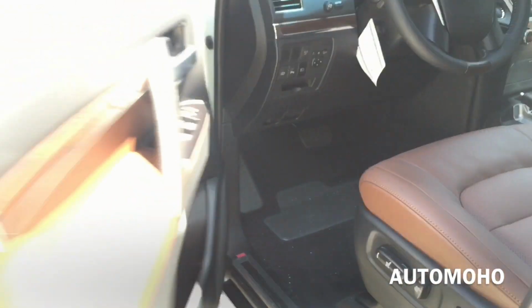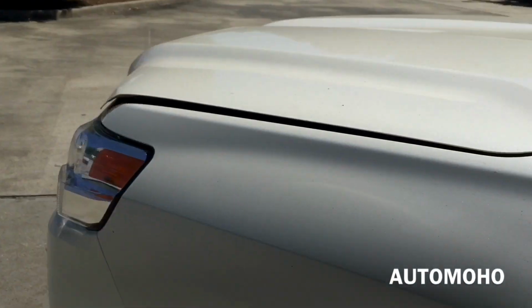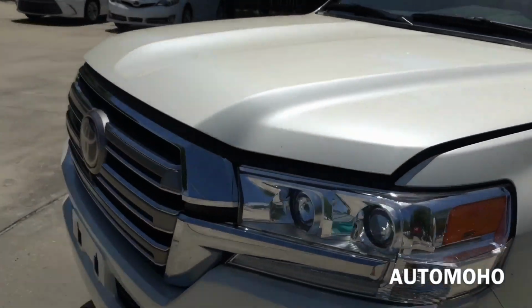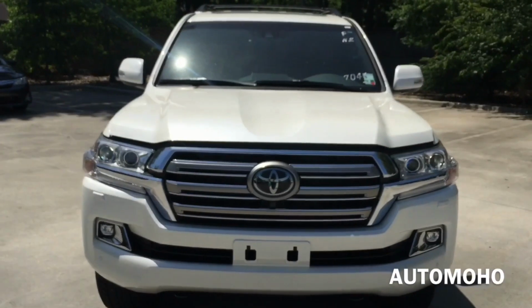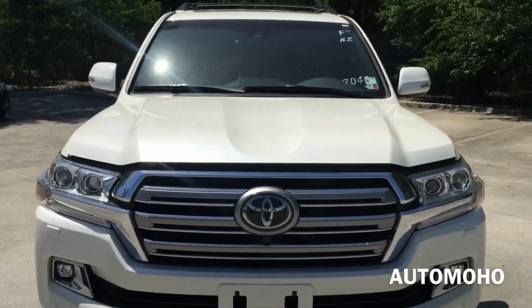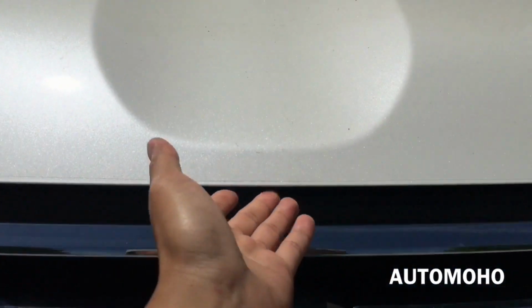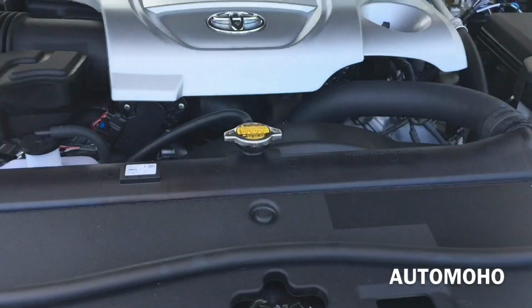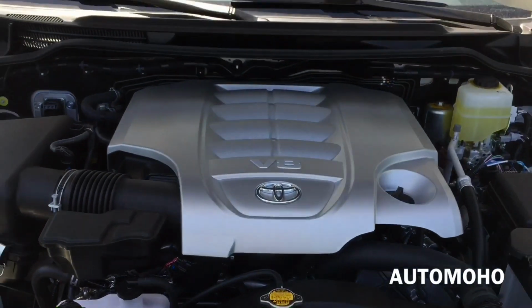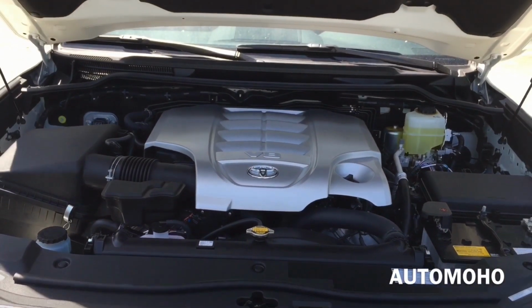Now let's pop the hood and see what the 2016 Toyota Land Cruiser has to offer. Under the hood is a 5.7 liter V8 engine.